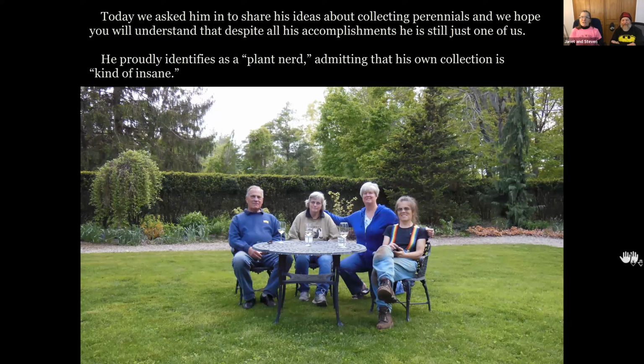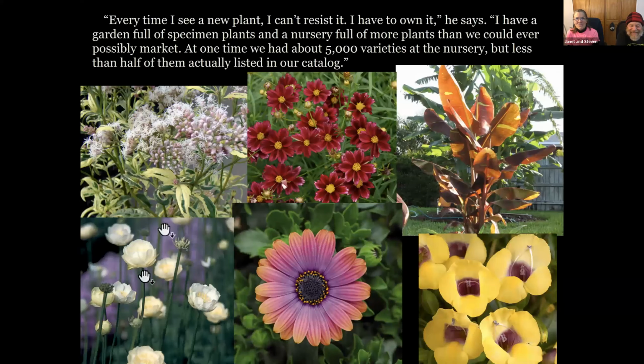And we just wanted to start you off understanding what a collector is and know that despite all of his accomplishments, he's still just one of us. He identifies himself as a plant nerd. He says his own collection is kind of insane. This is his previous garden in Connecticut. And you can see he's dealing with the same issues that we're dealing with. Do you see the deer pruned yew hedge? He is a normal person.